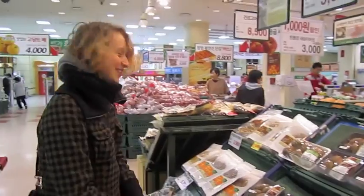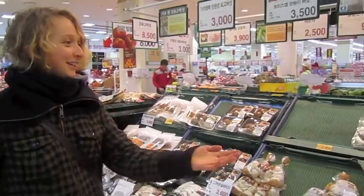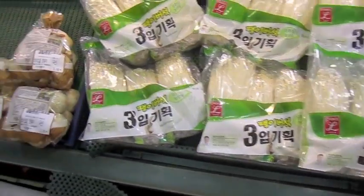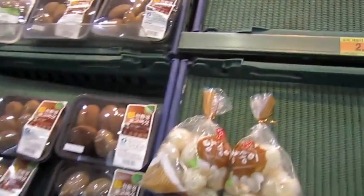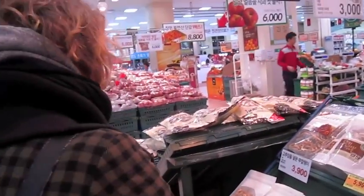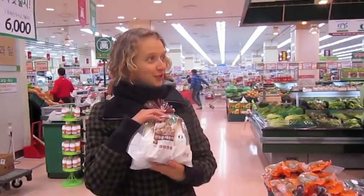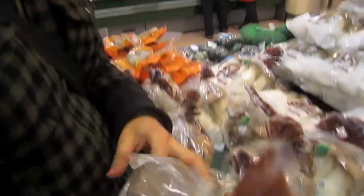Oh, hello there. So here I am at the mushroom section, and as you can see, it's very, very big. Got these ones, which are kind of gross, these ones, which I like in soup, the normal white mushrooms, which are actually the most expensive, I think, and kind of dried mushrooms, and more dried mushrooms, and these ones are my personal favorite, on sale for $3, save $1. Pretty good deal.